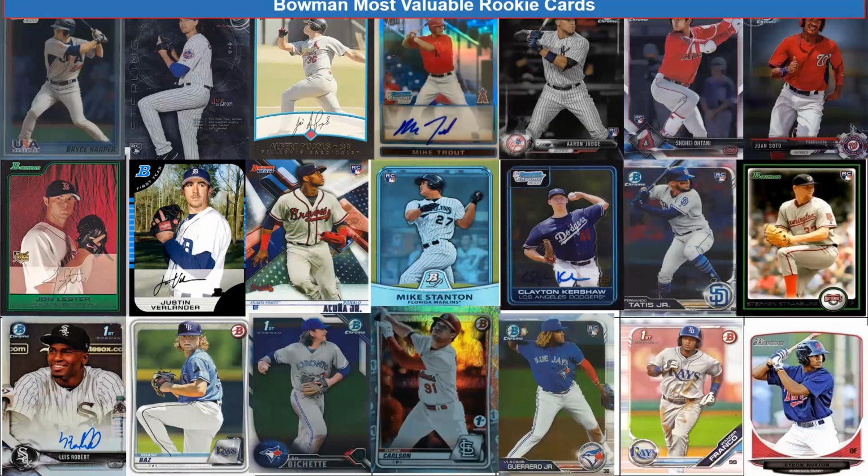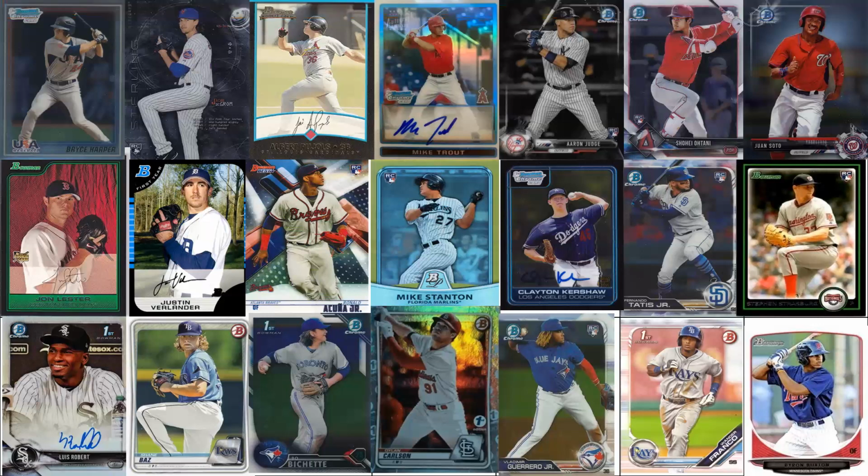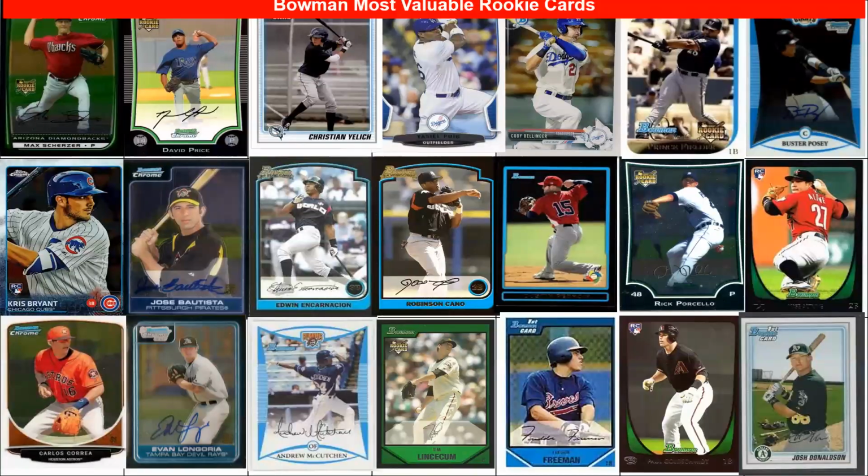And we'll have the cards like Strasburg and so forth, Soto and so forth, that are in these Bowman cards, and kind of valuable because they are the first cards with Bowman or the rookie cards. Moving on, we'll have the Max Scherzers, the David Price, the Christian Yelich. We've had them before, but they're out here. Even the Dustin Pedroia and Jose Bautista, Edwin Encarnacion, their rookie cards.